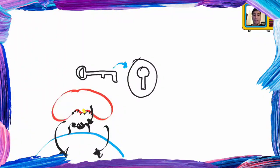Now, as far as are they more virulent, meaning more deadly, do they cause more damage to the body or the cells? We don't know that. We don't know yet whether the mRNA vaccines will be as effective as before.